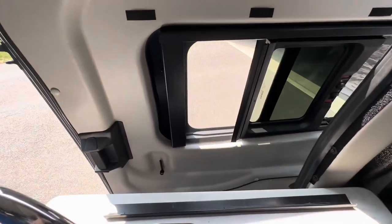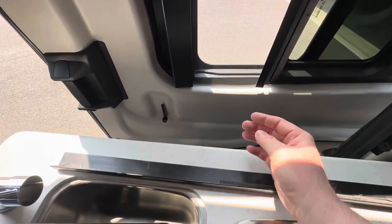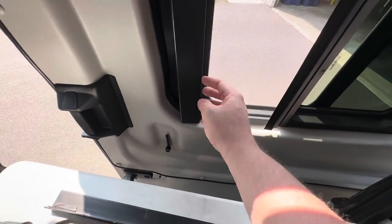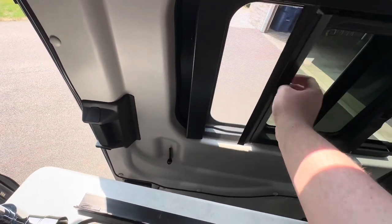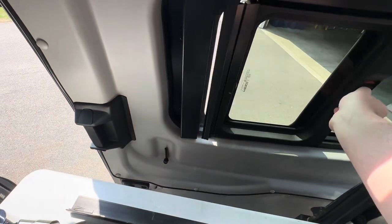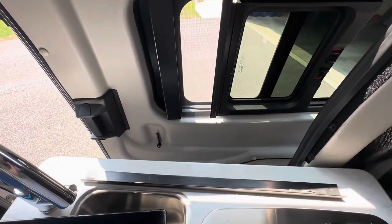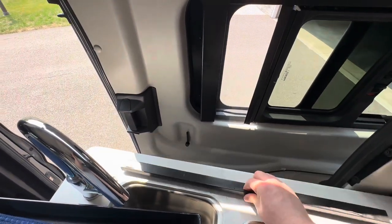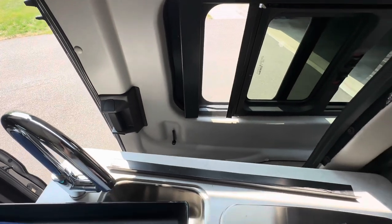Fourth one, these bug screens. And you see this piece in here because it falls off all the time. These bug screens, it's just like a roll-up screen right here for when you slide these windows. I see why they do it the way they do it, but these things fall off all the time when you shut your doors. There's not really a whole lot holding them on, and just kind of a pain.